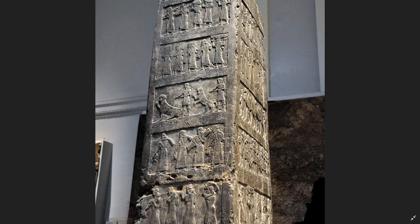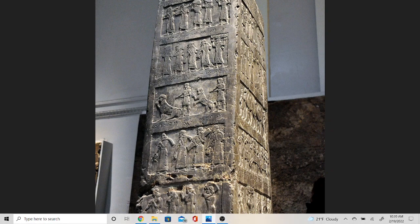You can see kind of the woolly hair and the woolly beards. For those brothers who don't know, this is depicting Israelites during basically the reign of Shalmaneser III, offering tribute. And as you can see, there's even a few brothers here with chains on the neck being presented as servants, as slaves. But yeah, I just want to get into an article, so let's get there.